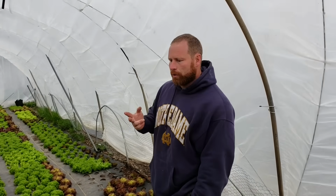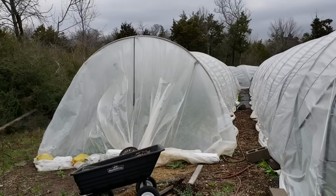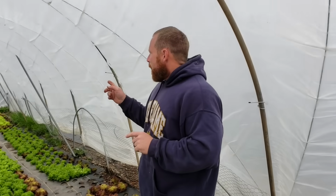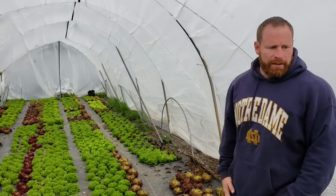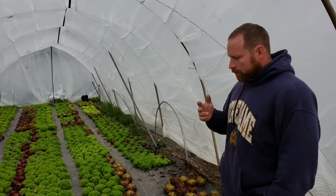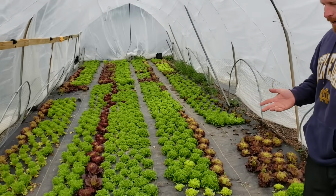So this is tunnel 2. Right now I have 3 tunnels. One is 40 foot. This one's actually 60 foot. I bought a 100-foot roll of plastic because I knew eventually this tunnel will be 100 foot. But the back 40 foot, the ground's not ready yet. So I went ahead and bought a 100-foot roll and just made this one 60 foot instead of 50. But this is number 2, and it's probably the best looking tunnel I have right now out of the 3.